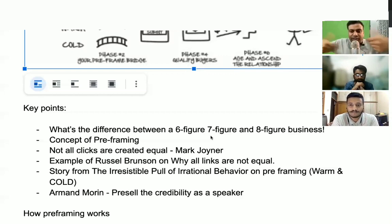That's the situation. But if I reverse the same sentence, "murderer, rapist, robber, smart, intelligent, and handsome," right? In both of the sentences there are the same words, but they are completely different in meaning. In the first sentence we see a smart person turned into a robber and rapist, but in the second, a robber and rapist person turned into a smart person. So that changed the complete meaning of the statement. So that is the concept of pre-framing.